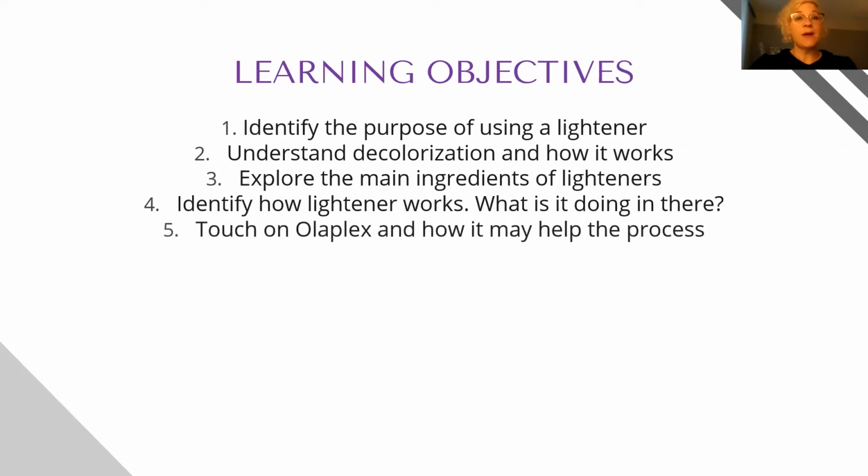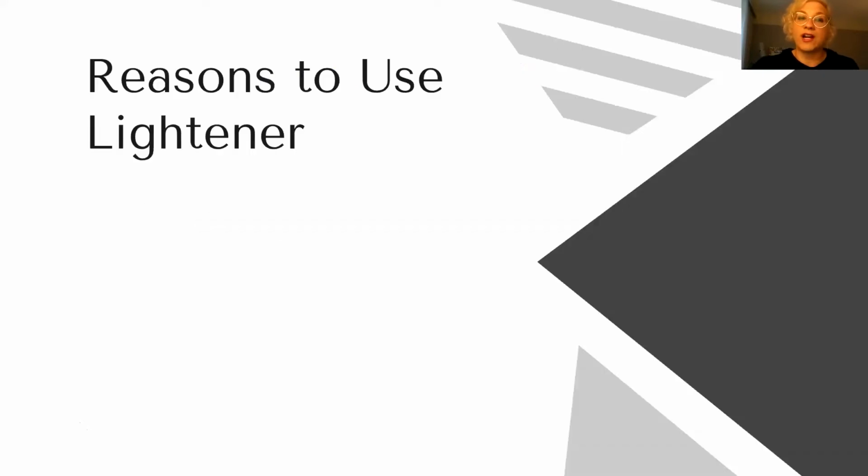And then finally, I am absolutely no expert on Olaplex. However, a lot of people have asked, what is it doing? Why would I use it? So I did my own research. And simply, that's all I have to add to the story here with Olaplex, is research that I read online that I'm going to share with you and hopefully shed some light on why you might want to use Olaplex or one of these reparative systems that are there to improve the quality of hair while we lighten. Okay. So that's what we're doing.